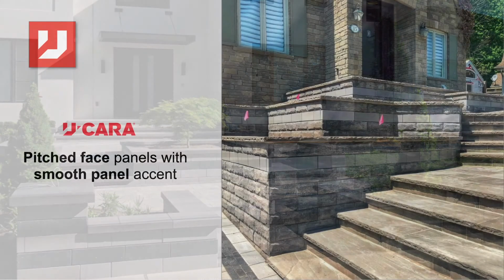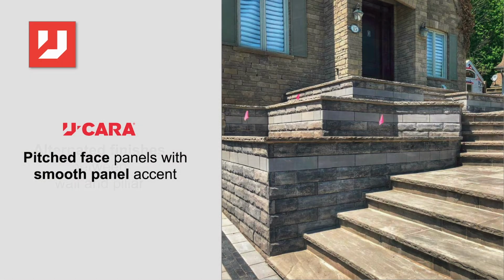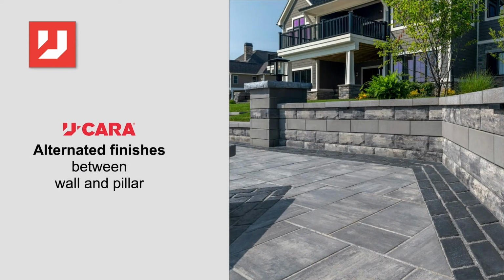This project does the complete opposite, where we use pitch face Ucara panels to perfectly match the natural stone veneer on the house. Adding in a single smooth band of opal and Duracolor panels gives this project a super distinct look that is awesome. This design distinguishes the pillar in the installation by reversing the smooth and pitched face panels from the wall. There are just so many options for banding and accents with Ucara.